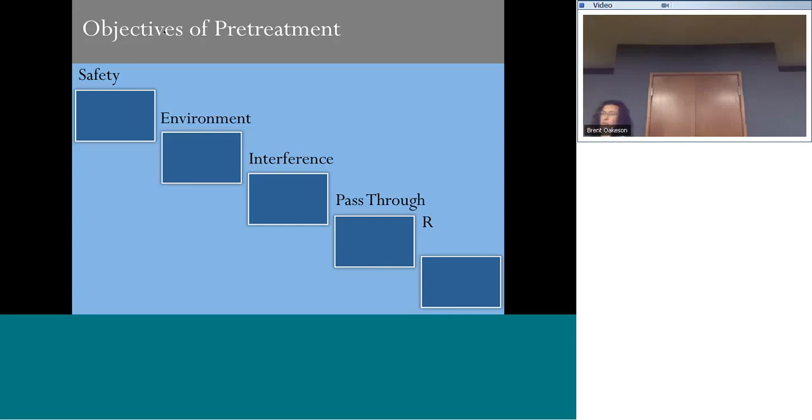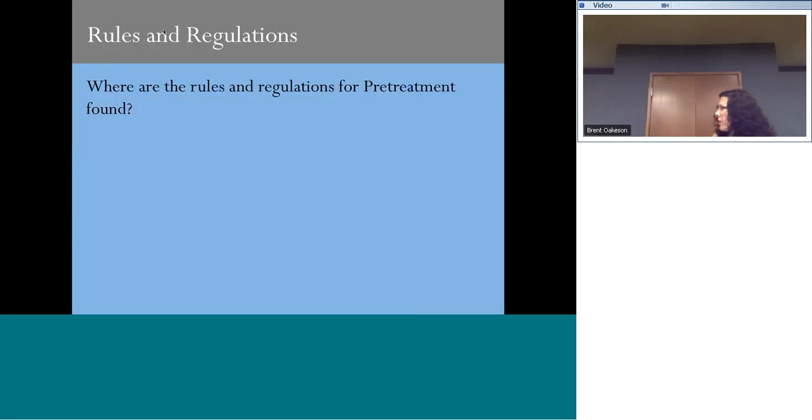I think it was somebody on the back row that said reclaim. So my next question is, where are the rules and regulations for pretreatment found? Say it really loud because I can't hear it very well.